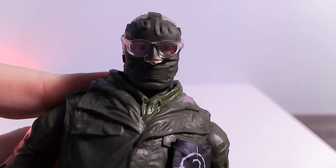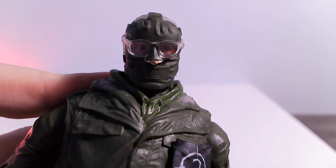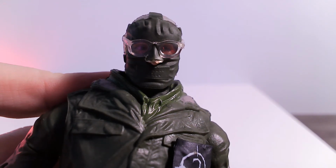Now, Shauna is a huge Trailer Park Boys fan. This guy's costume, I'm surprised nobody said it, does give me a little bit of the Green Bastard vibes. And if you know who the Green Bastard is, you know what I'm talking about. If not, Google the Green Bastard from the Trailer Park Boys.